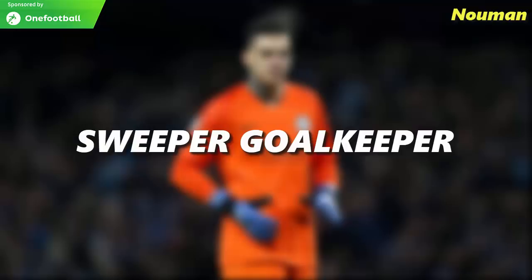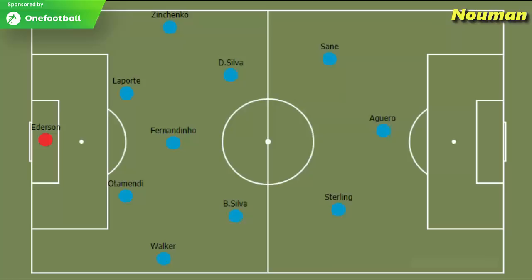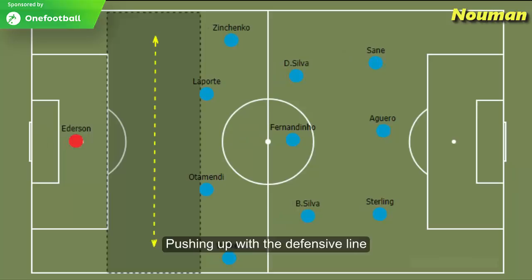A sweeper goalkeeper is someone who controls the space behind the defensive line by pushing up. Pushing up with the defensive line and trying to control the space behind the defensive line.